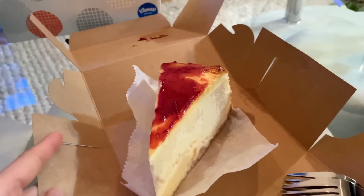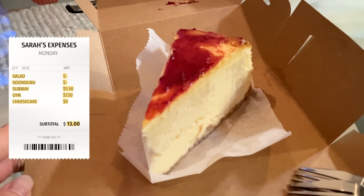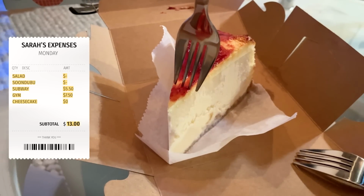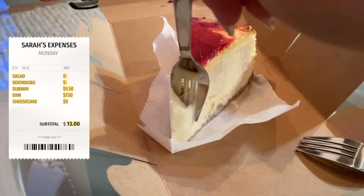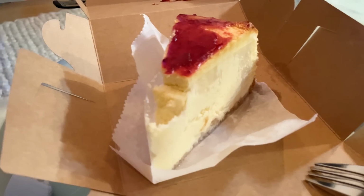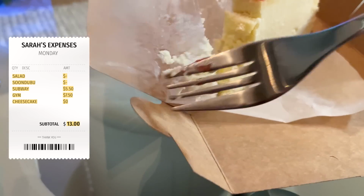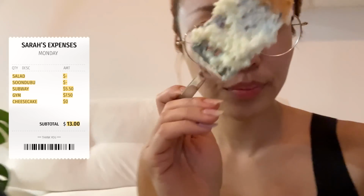On our way back from the gym, James got us a cheesecake from a local mom and pop shop, and he's just been randomly treating me here and there for going to the gym, which I think is nice. But yeah, the grand total of Monday, excluding groceries, comes out to be $13.00, which is not terrible and pretty good, especially since I've been trying to be more conscious of how much I spend. And I really think eating at home lowers my costs infinitely.